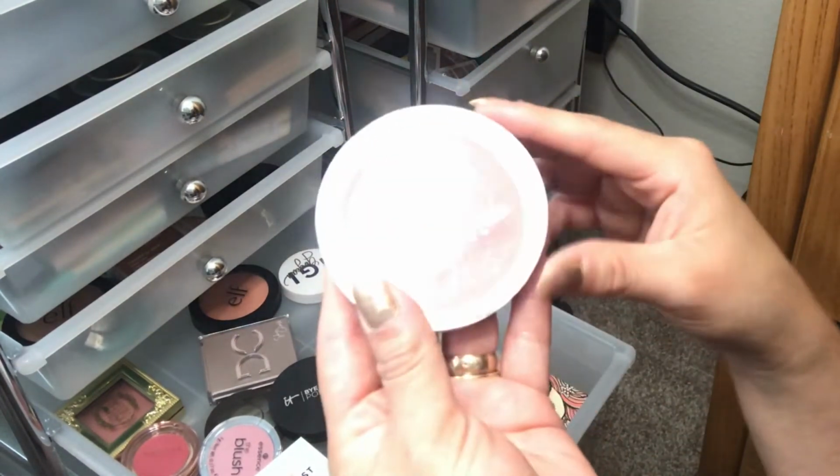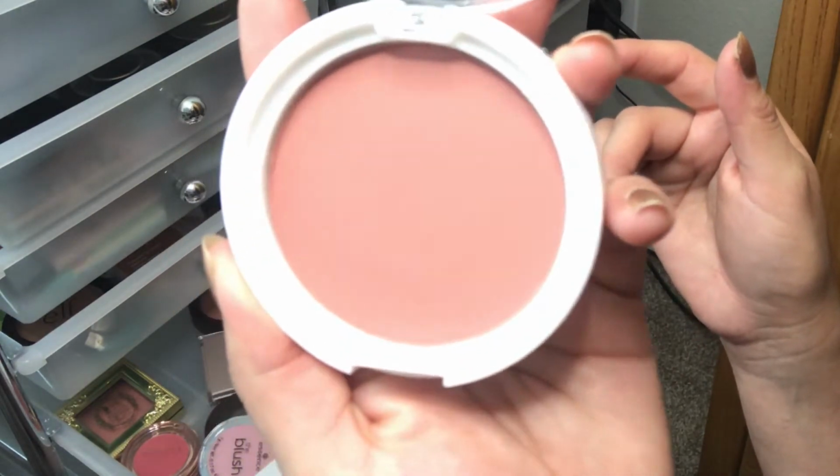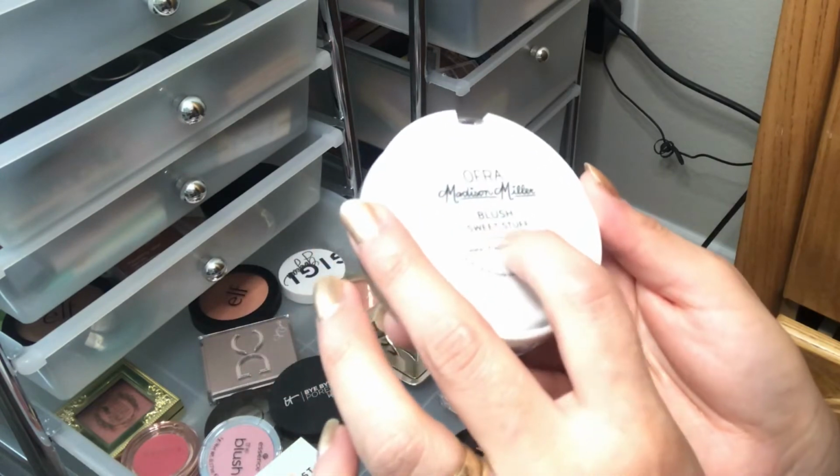Next I had this one from Ofra and Madison Miller collaboration, and this is how it looks like. Really pretty color, like a dusty mauve color, and this is in the shade Sweet Stuff.